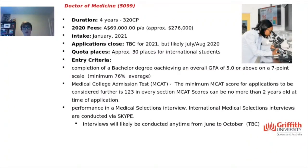Okay, so we're going to start off talking about the Doctor of Medicine. So this is obviously the grad entry program. So for students who have completed an undergraduate program in Canada, this is the program that you would be looking to come into to complete your medical education. So this program is a 4-year program. And as I mentioned before, the intake for this program is always trimester 1. So you'd be coming in basically in January 2021, if that's the intake that you're looking at.